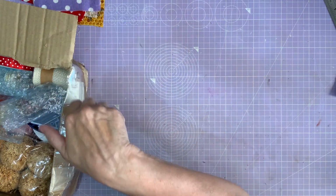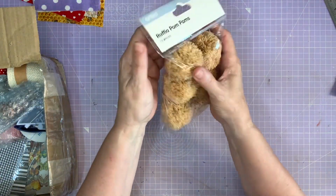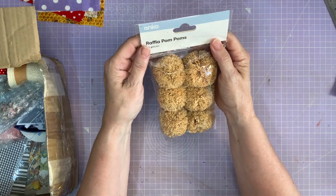Let's have a look what's next. Oh, what should we go? Let's go for this big thing next. And these are Raffia Pom-Poms. Oh, we've got to take one out.